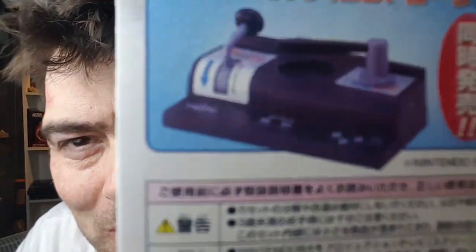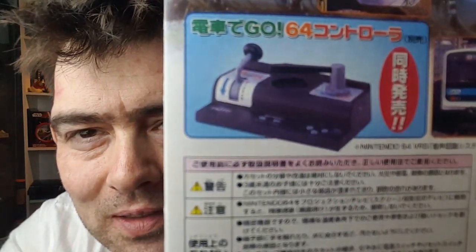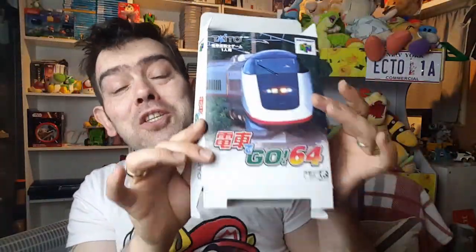For one viewer out there, there we go. There's your close-up of the quality of the boxes. But yeah, Go 64, a train simulator game for all those train fanatics out there. Yes, they still make that in the arcades as well. And I believe that's it on the boxes.